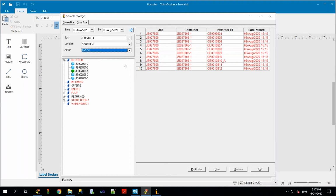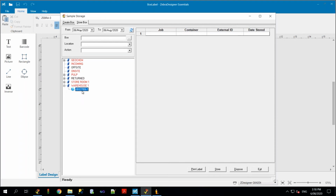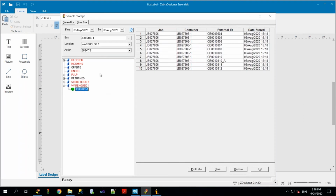So obviously, once your samples have been batched and analyzed, you probably want to then move them to a storage location. So what we can do manually is select a location here, and we can move it from the geochem environment to the warehouse. And in the warehouse, we might say that we only want to store these for 30 days. Okay. Once I've changed those, I click on store. And then if I have a look in the warehouse, there is our box stored in that location.